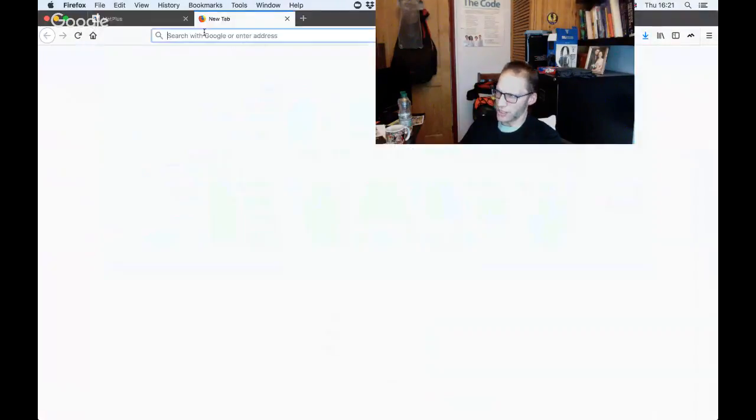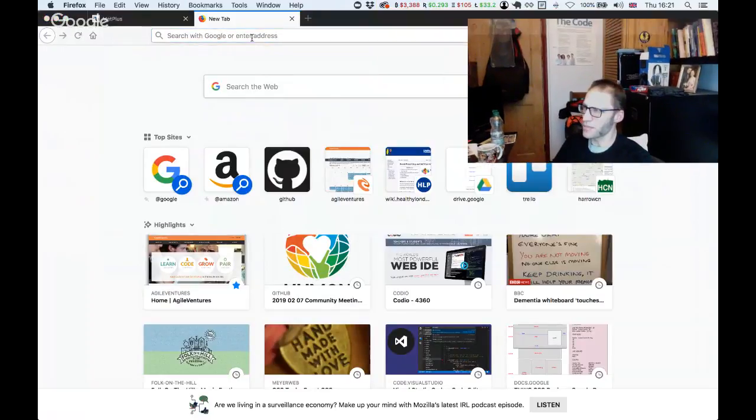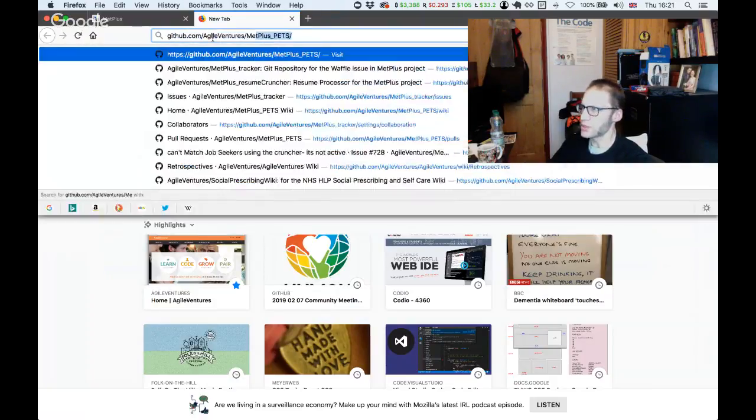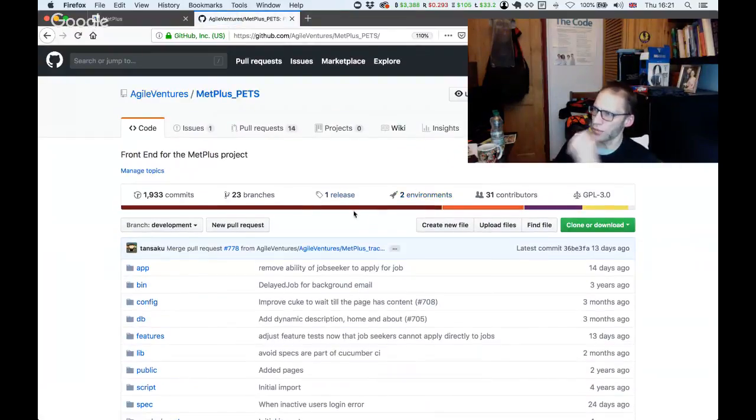Do we need to log in specifically as a case manager to see the case manager screen? Yeah, log in as a case manager, not as an admin. So I'm going to go here, and we've got our Metplus wiki where we've got the different logins.